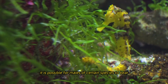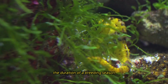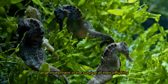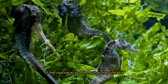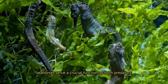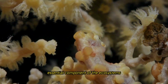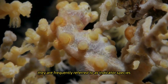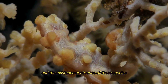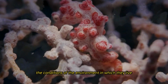It is possible for males of certain species to bear numerous pregnancies during the duration of a breeding season, thereby making a large investment in the survival of their offspring. In the marine ecosystems that they inhabit, seahorses serve a crucial function as both predators and prey in their different food webs. This makes them an essential component of the ecosystems. They are frequently referred to as indicator species, and the existence or absence of these species serves as an indicator of the conditions of the environment in which they live.